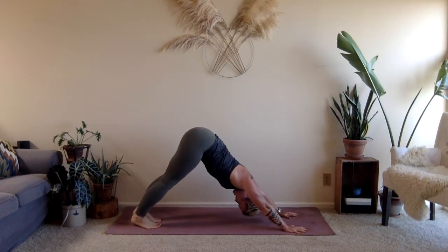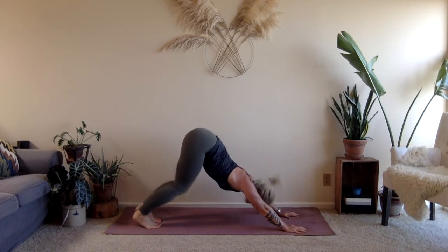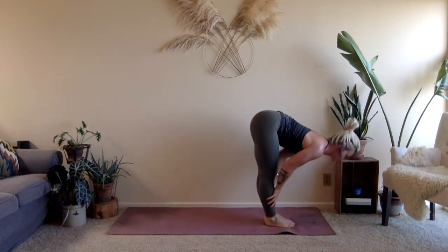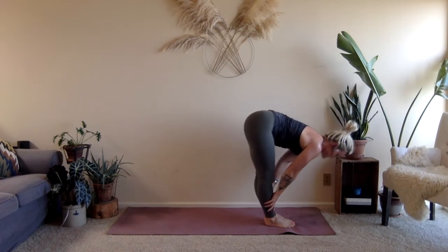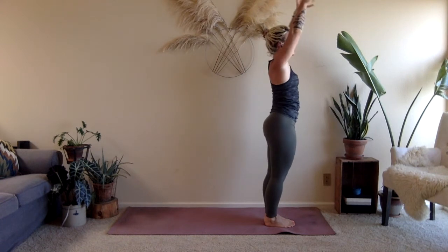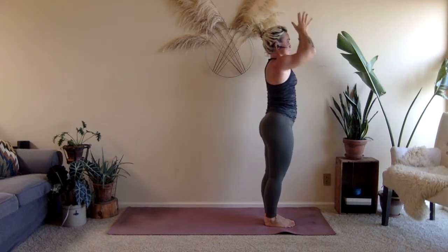Two breaths. Walk, step, or float your feet to the top of the mat, forward fold. Inhale, halfway lift. Exhale, fold. Inhale to stand, reach. Exhale, everything to heart center.